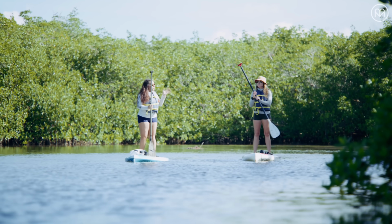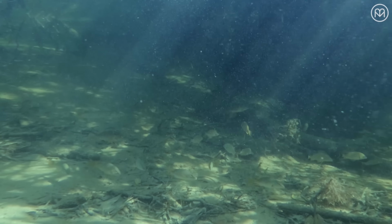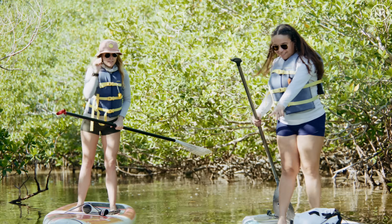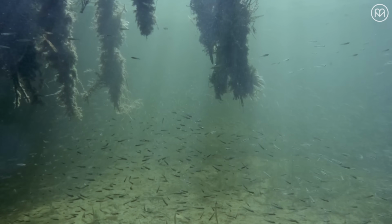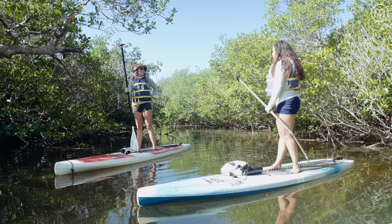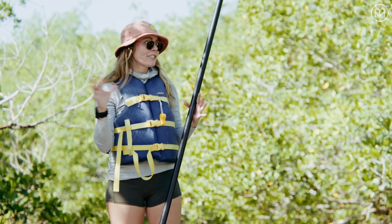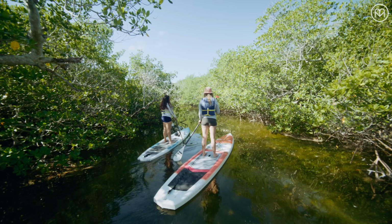Mangroves serve as a nursery for your small reef fish. 70% of reef fish start their lives off in the mangroves. Yeah, right here you've got a bunch of all different sizes hanging out. Absolutely, you can see the connection between this ecosystem, the reef, the fisheries, and the community as a whole.